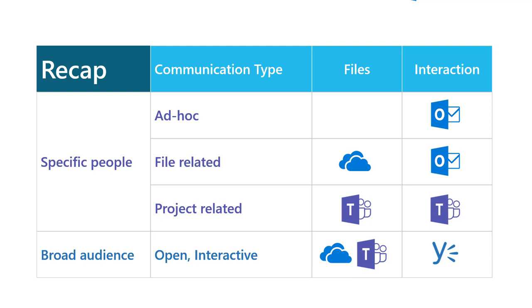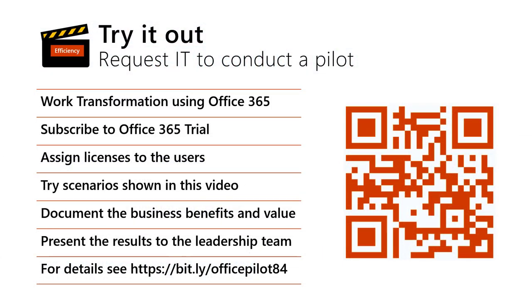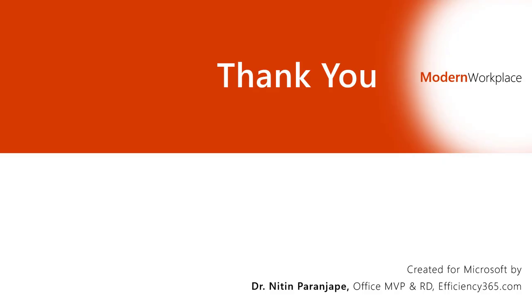I hope you've already found some new ideas of communicating more efficiently with your employees and colleagues. Why don't you request your IT team to set up a pilot? This slide contains all the instructions and resources. Move into the workplace of tomorrow today.